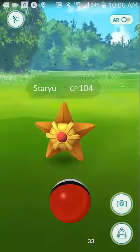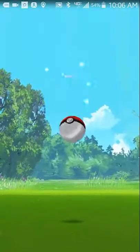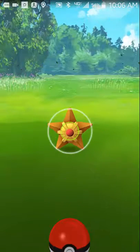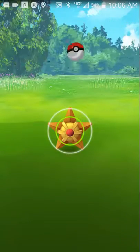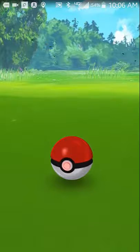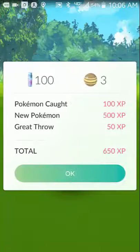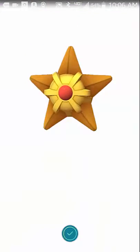Ooh. A Staryu. Nice. Come on, get it. Yes. Come on, stay in there. Gotcha. Ha ha. Sweet. So we just got a Staryu.